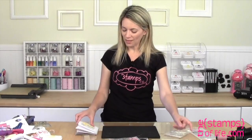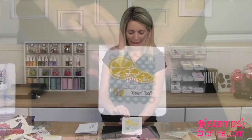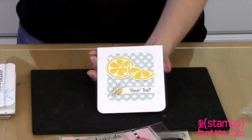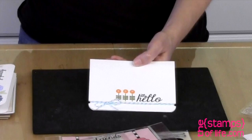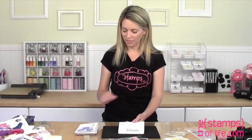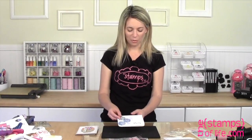I love it. Now here's a cute one, Sour You, and this one is by Anna. I love it. And she used that extra stamp to go around the edges. I love it, perfect. Now this one uses the Sign for Words, and this is by Anna, and I love how she just used the sentiment, and she added some of our Mums stamps from our Mums stamp set, which I love. Oh, more Mums coming your way by Anna.